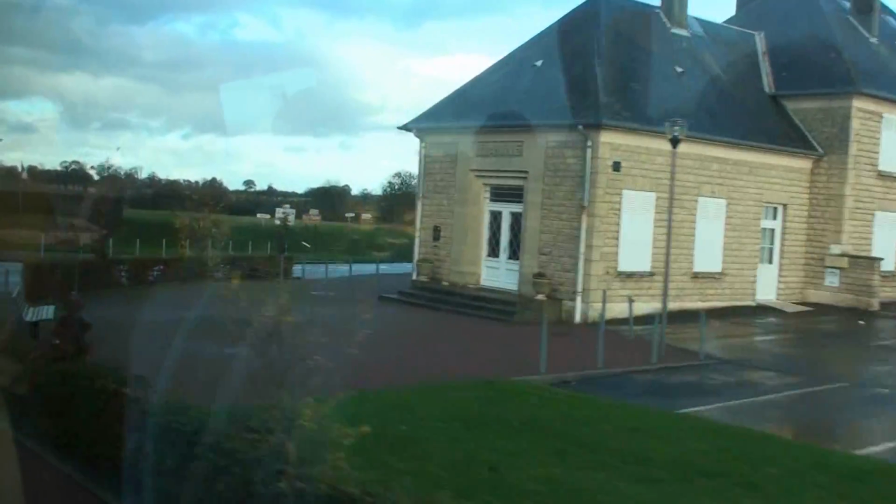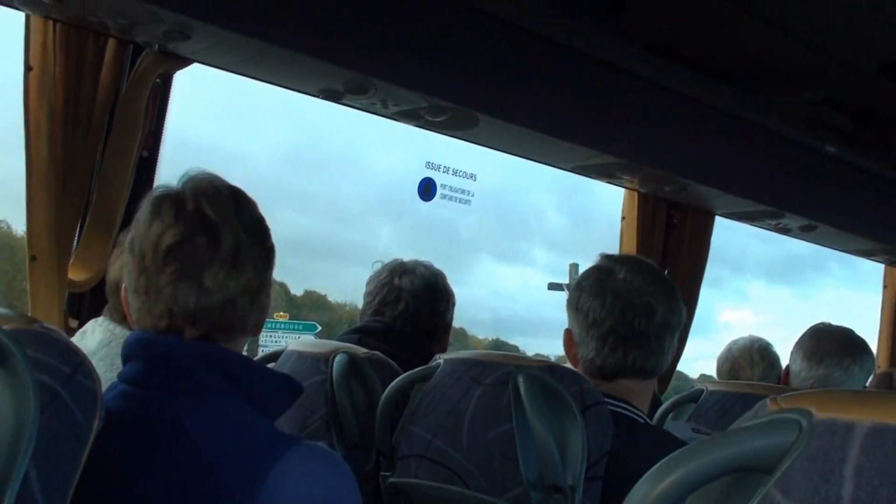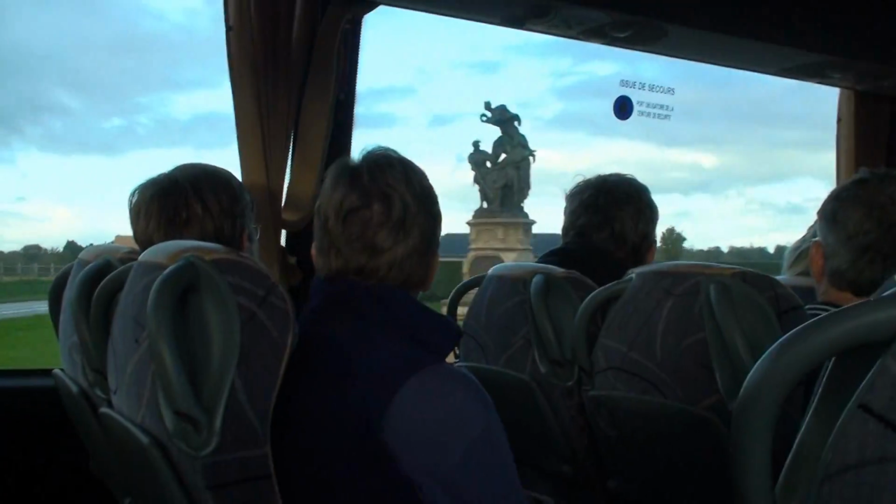A cavalry, and in front of the bus, and very soon on your left hand side, another monument dedicated to another battle, the Battle of Formigny, the name of the village. This battle is not a battle of World War II, but an older one. You see the church of the village on the right hand side with a graveyard around. On the right hand side, the museum.